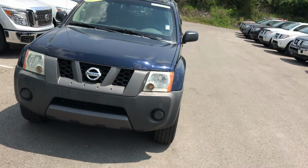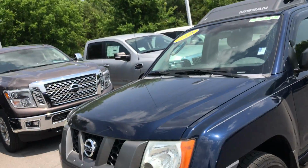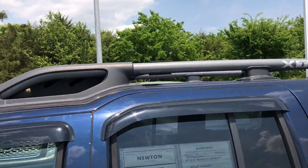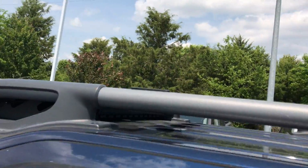And here I've got the 2008 Nissan Xterra. This is a super nice vehicle. I'm a huge fan of the Xterra. You can see it's got the running boards. You have the roof rails with the nice hidden storage compartment, as you can see there.